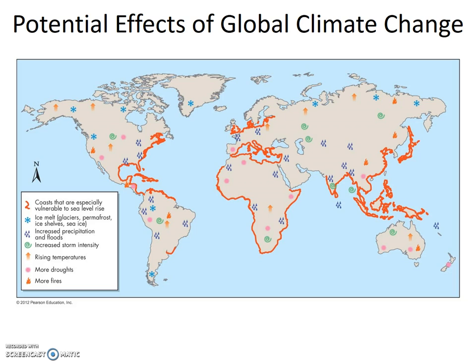Note that the coasts most vulnerable to sea level rise are the coasts that have warmer water. Compare with the ocean conveyor belt. This is because just over half of sea level rise is due to thermal expansion.